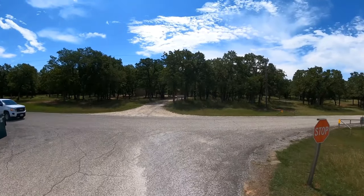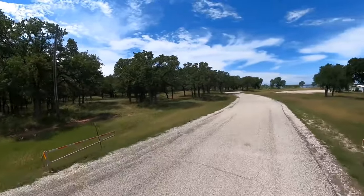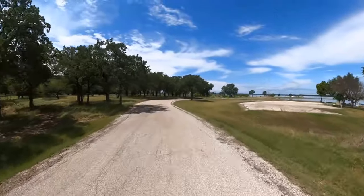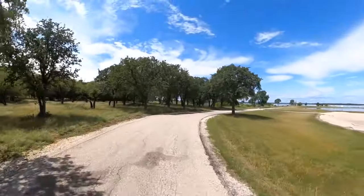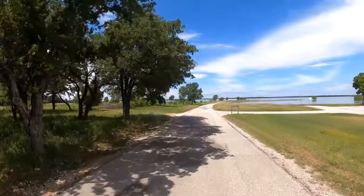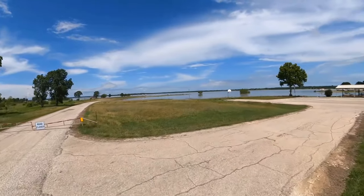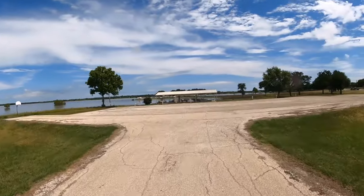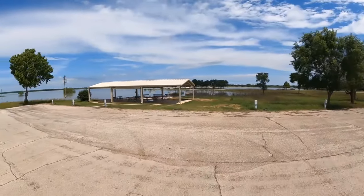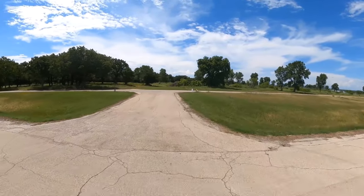Yes, believe it or not, I am stopping at a stop sign. I know. Those of you who follow on a regular basis know that Little Red feels that stop signs with white edges, white borders, those are optional for high-speed mobility scooters. Now over here, we have a nice big group pavilion. That'll accommodate about a dozen RVs with electricity and water.